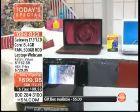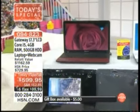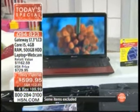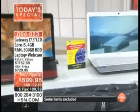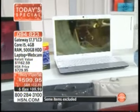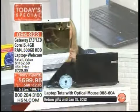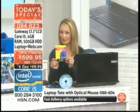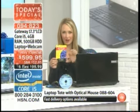Are you ready for some of the best technology you have ever seen here at HSN or anywhere else in the world? It is the Gateway 17.3-inch LCD screen. This is an incredible laptop you're looking at right now. You are also getting your live setup and support. This is amazing. Tech support for dummies. This is a 30-day program that's going to give you answers to every single question.